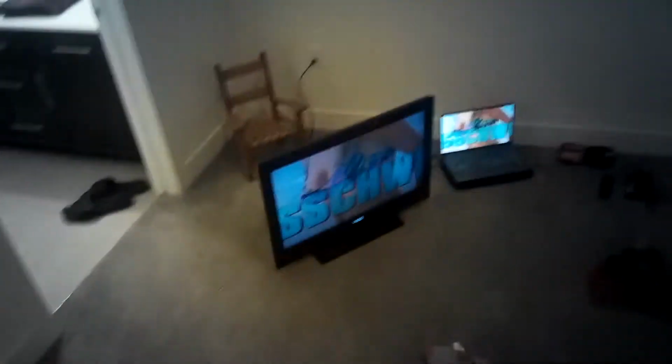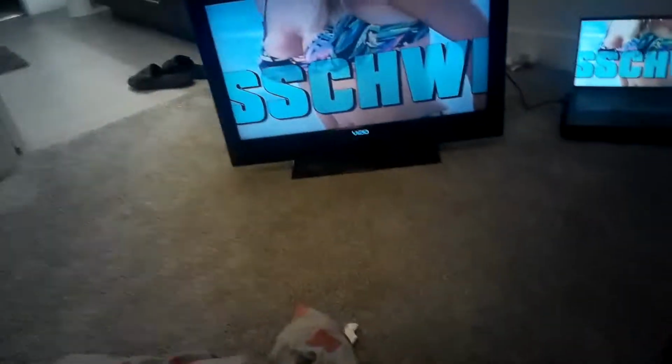Anyway, so this is my setup. It's an air bed. Got Gus over here, gallivanting eater. That's my Baywatch and my laptop. Hank brought the TV in. I'm getting ready to take a shower.